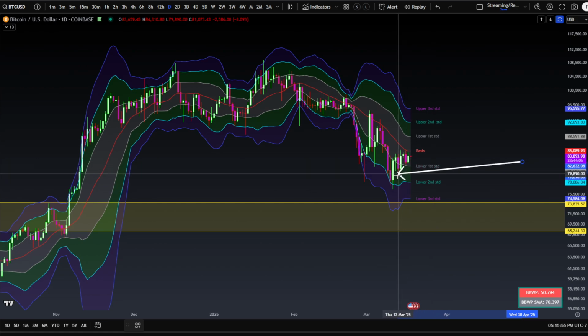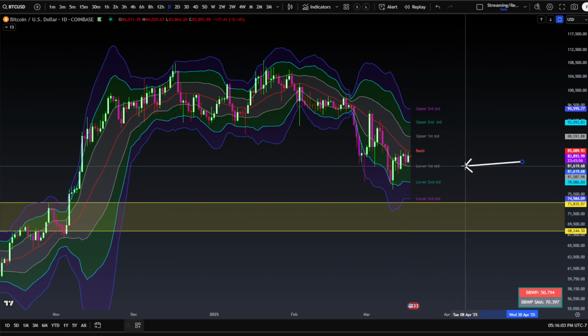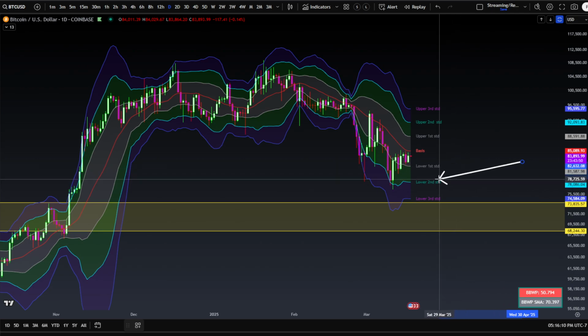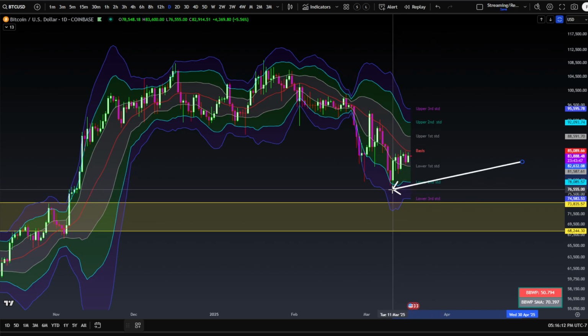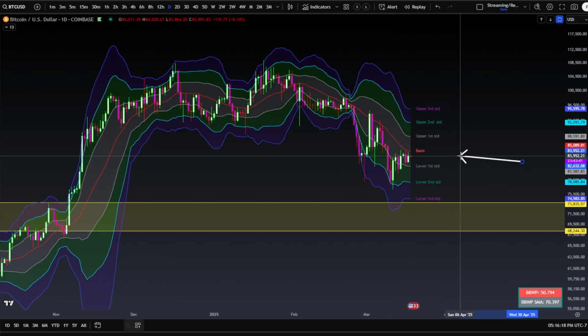right around this area, 79,890, right around that lower second standard deviation on the weekly, maybe even slightly below to the daily lower second here. As it relates to the weekly, it would be $2,000 under that weekly lower second, but testing down into this area while maintaining this low wick at 76,555, even on shorter term time frame closes, and then turning around from there would look pretty good.